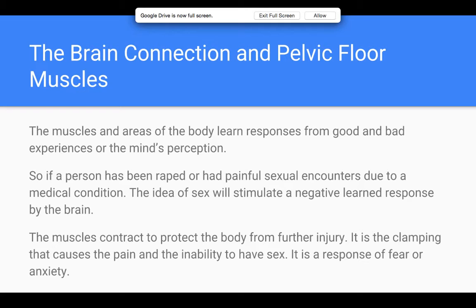And for example, if a person has been raped or had a painful sexual encounter due to a medical condition, the idea that sex will stimulate a negative learned response by the brain. It sends signals to the muscles, they contract to protect the body from further injury, and it is a cause of fear and anxiety.